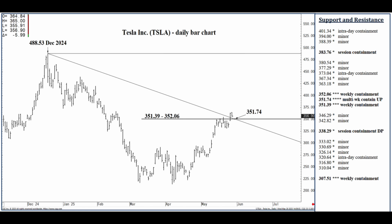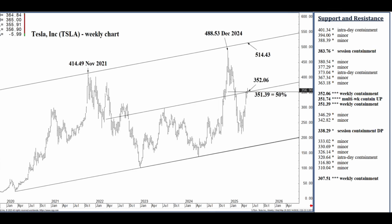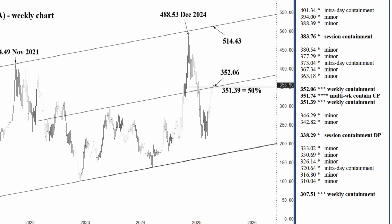You also have an important descending two-third trend-defining speed line today at 351.74. So everything is in this less than a 1-point range today. And the 351.39 to 352.06 area on the weekly chart is equally significant, really.